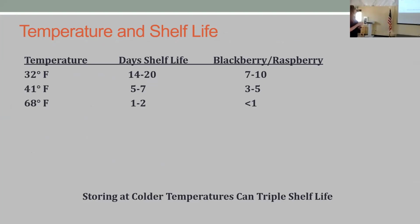So blackberries that are cooled to 68 degrees, what do you think the temperature of this room is right here? Maybe 72 or something like that. Okay, it's about this temperature. They're going to last 1 to 2 days. Okay, 41, that's your refrigerator. Possibly if your refrigerator is working pretty good, 5 to 7 days. Closer to 32 degrees, you're going to get 14 to 20 days out of your blackberry.